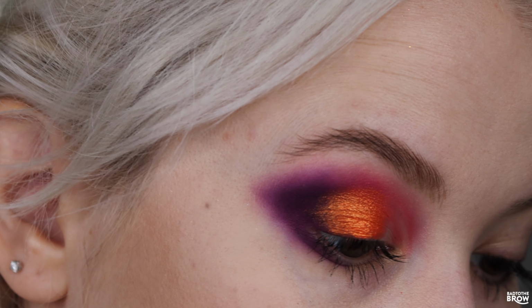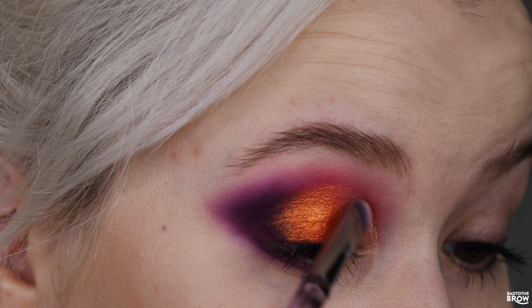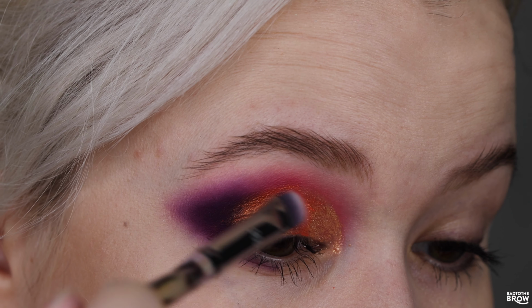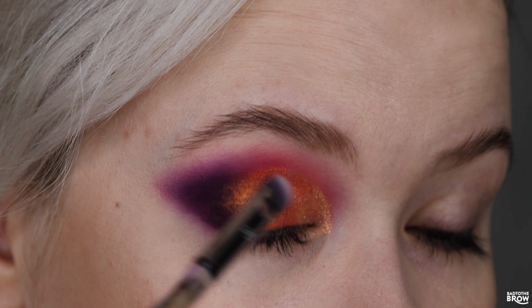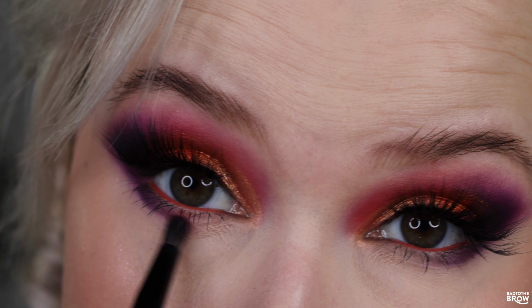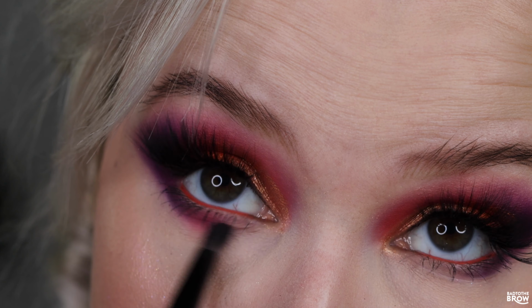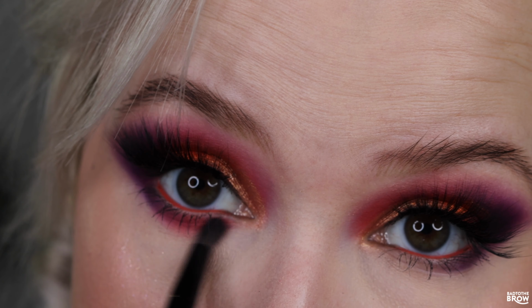And I'm gonna go in with Tequila and put that on the inner third. Go back in with Mariposa. I'm gonna extend it and just blend it a little better into the champagne shade. I'm gonna take Abuelita under my lower lash line right next to that deep purple. Just extend it all the way to the inner corner.